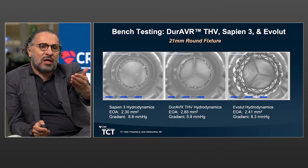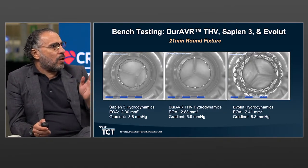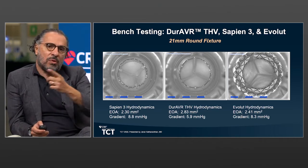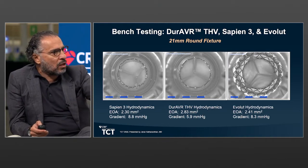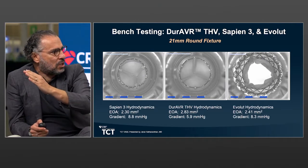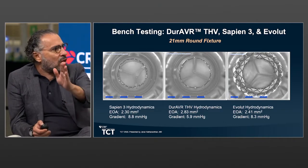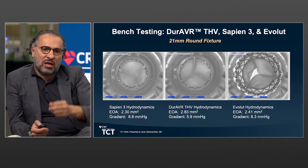And what I mean by this, if I jump to the last slide of Becky, this laminar flow, which is a normal valve, looks very similar to what DurAVR is showing us using the MRI. And you look at the surgical valves, but also the self-expandable valve and the Sapien valve, you see that you have this eccentric jet. This is probably one of the explanations why the durability has failed to be effective in this category of patients.